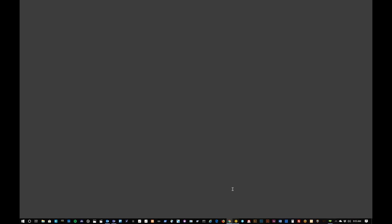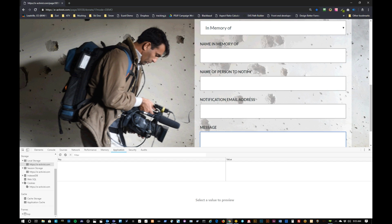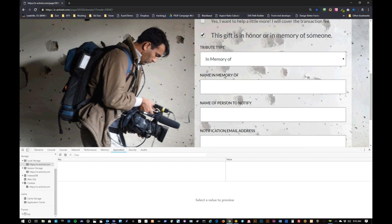What happens in the front end is that when we select in memory of, again, we have this label here, this label here, this label here. Now, if I select in honor of, you see the label changes here. This is actually the same field as the name in memory of. What you don't see is the name of person to notify if you select an honor gift.